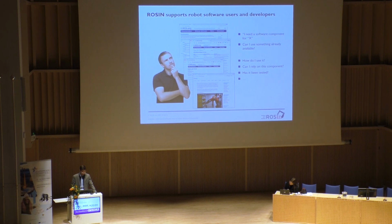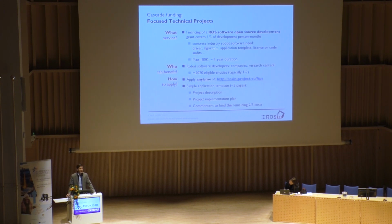So we are targeting this community, and we have a main service, which is an open call that is continuously running. We call it Focus Technical Projects, and we are basically financing ROS software open source development. And we are funding only 1/3 because we are trying to fund only those that are directly interesting for industry. So we expect the applicants to come with another 2/3 of the funding needed for such a project.